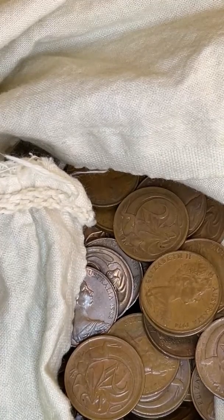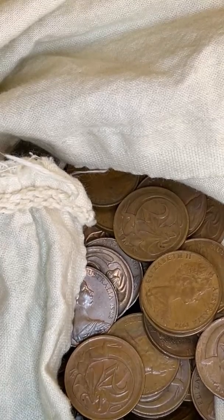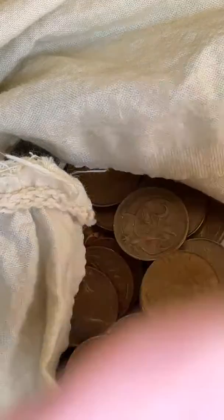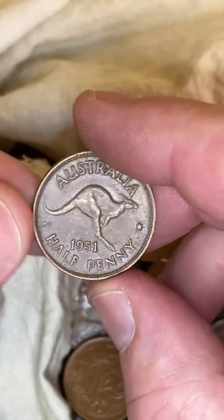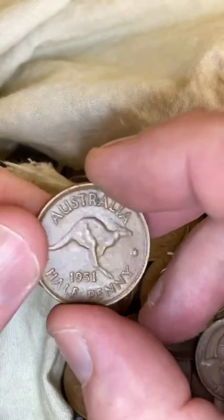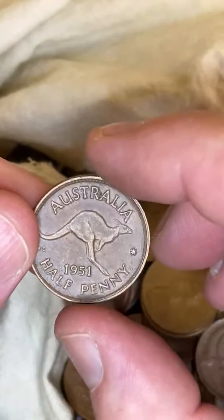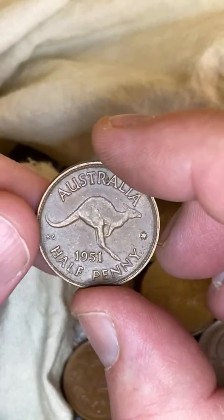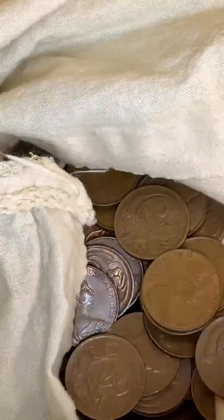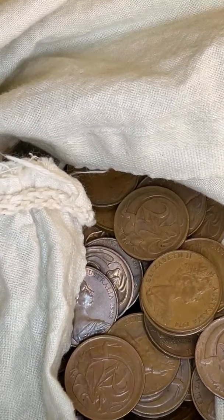Alright, let's get another bag. Now, I think this bag here that I've got, I think it's got a halfpenny in it. Okay, so it's got a 1951 halfpenny. Cool. It's in not bad condition either, so happy with that. So a pre-decimal coin, halfpennies, pennies, 3p, 6p, shillings, florins, all those sorts of coins. So yeah, happy with that. I like the pre-decimal coins. I like the old coins.